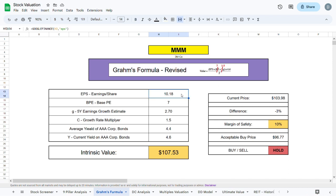Here we take the earnings per share of 3M Corporation and multiply that by the average yield on AA Corporation bonds, which we multiply with the sum of base PE and the multiple of the 5-year earning growth estimate and the growth rate multiplier. And all of this we divide by the current yield on AA Corporation bonds to get an intrinsic value of $107.53, currently 3% higher than the current trading price.